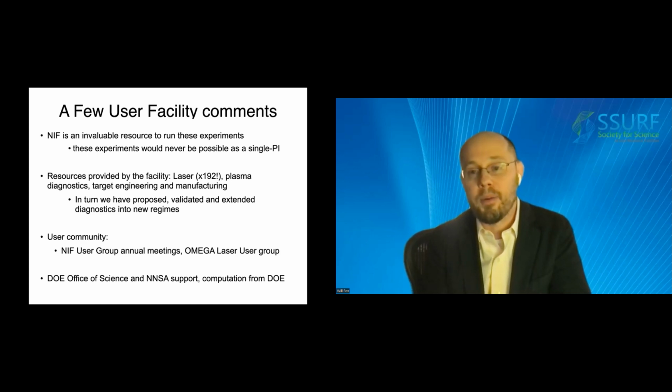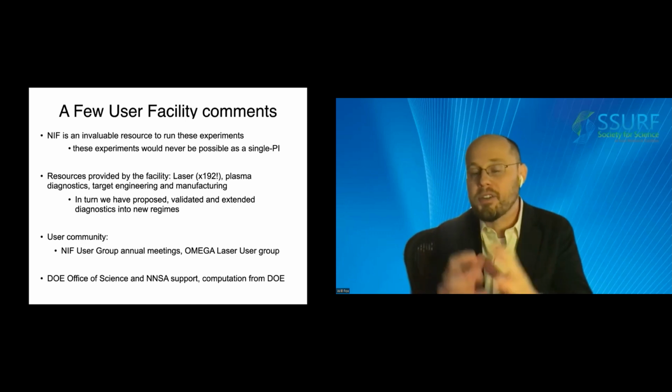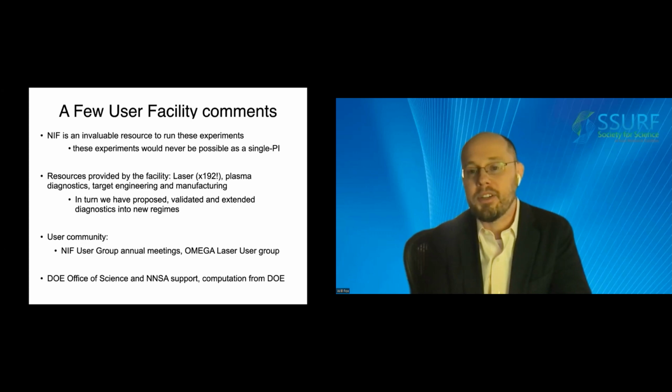And the same goes true with experiments we've done at Omega, which are really a joy to run. The facility provides enormous resources for these. In the case of NIF, the facility is providing this enormous laser with up to megajoules of energy, 192 laser beams, a suite of diagnostics that have been developed over the years for many experiments, which are validated and run in their different regimes. NIF and Omega also provide target engineering, and in some cases, the manufacturing of the target. This is important because you may need a very precise target to get the physics you want, and there's engineers and manufacturing that produce the target for you.